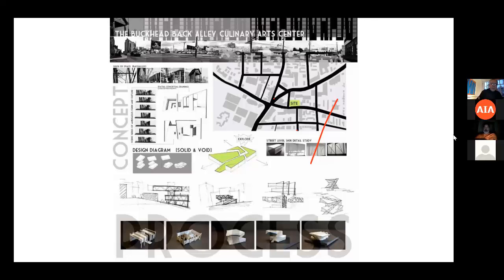How do you take the big box of Walgreens, Walmart, Best Buy, et cetera? In this case, if you look at the one that's in Holland, it's a box. How can you make it something special and different than what's been done in the past, where you can start to make it your own?